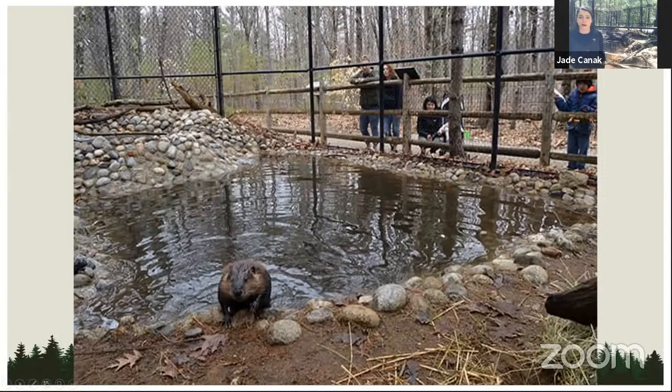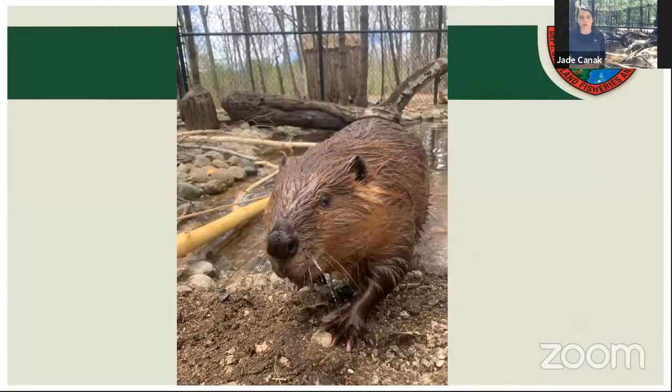But here at the park, she's out because she has adjusted to our schedule. So she is up and about when we are around. That's when she's used to getting attention and getting fed and getting different enrichment and browse. So her schedule is a little bit different than a wild beaver's would be.